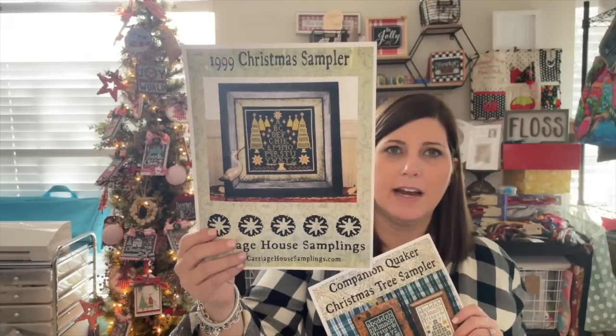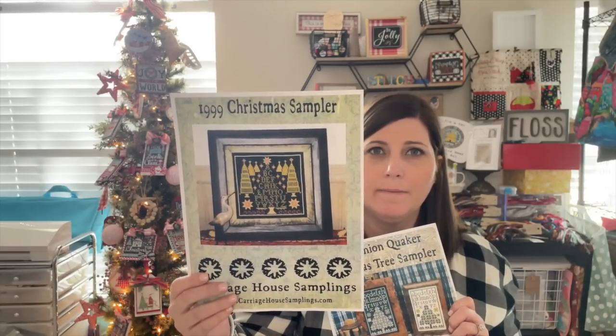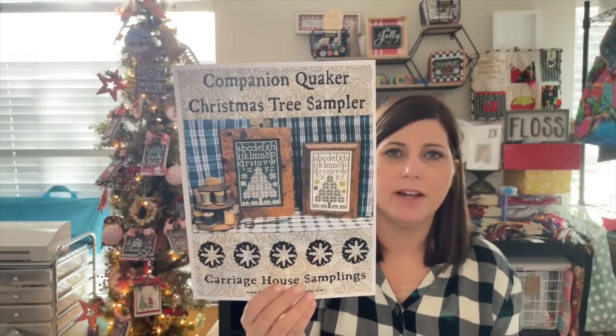I also got these from Hillside Rookery. This is $19.99 Christmas Sampler. I love the colors. And then also, this is Companion Quaker Christmas Tree Sampler. I love that too. I was excited to see she had those because I had been looking for them for a while and didn't know where to buy them from.